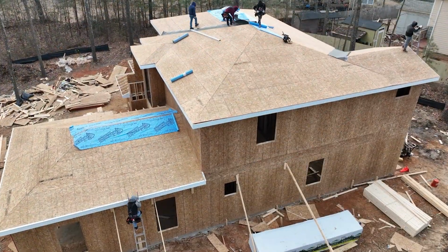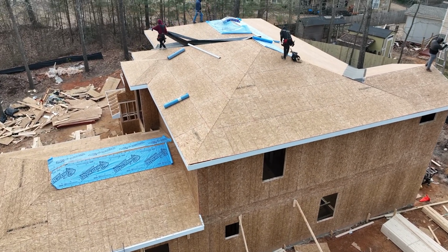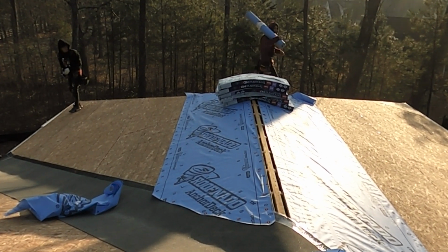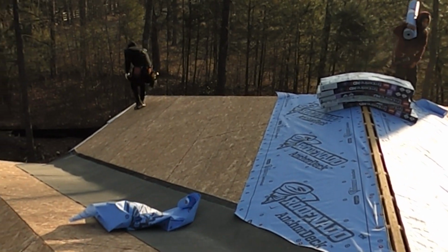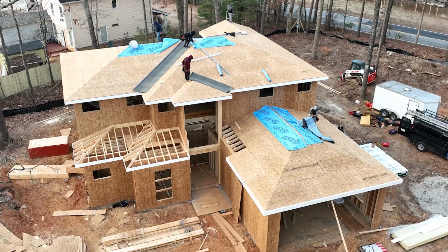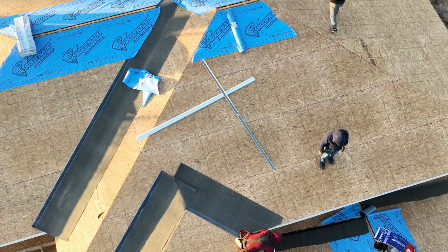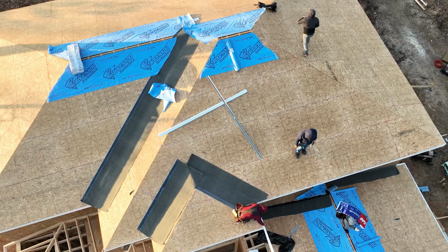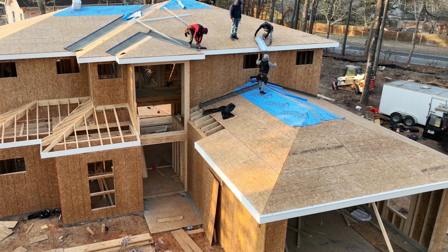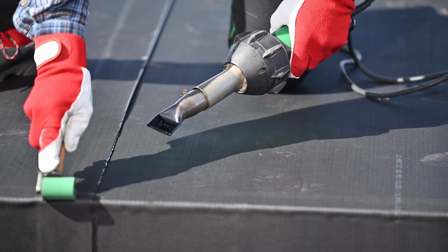Now, it's time to take the next crucial step, installing a durable, weather-resistant, and energy-efficient roof to protect this home for years to come. A roof does much more than cover a home. It acts as the first line of defense against the elements, enhances energy efficiency, and contributes to the overall aesthetic appeal of the property. That's why at Elite Builder for You, we use only top-grade materials and precision installation techniques to ensure that every roof we build meets the highest standards of durability and performance.